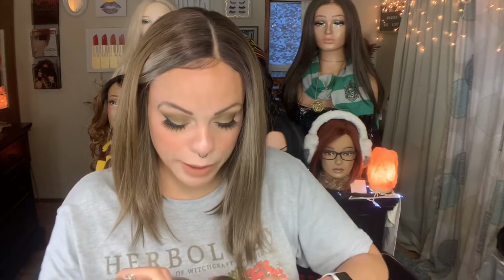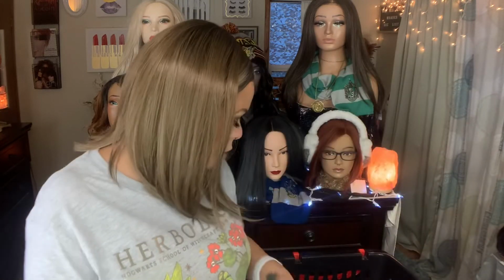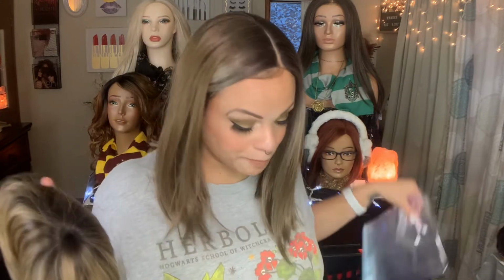I'm loving this. This is a full cap wig. I already know I'm going to love this. So I'm actually going to put her on one of my models so that I can review her sooner rather than later. I also hauled 2 products that I want to try.